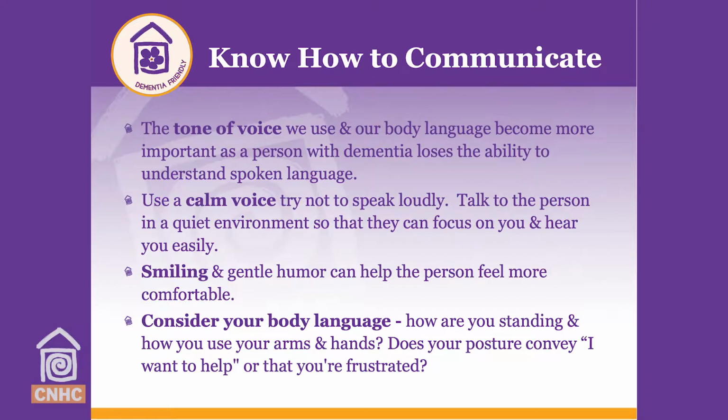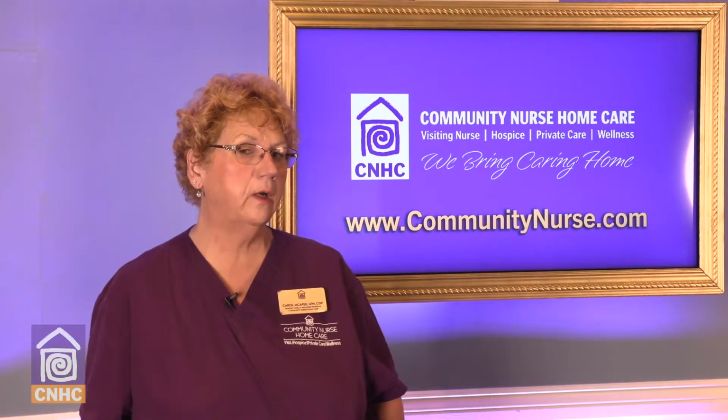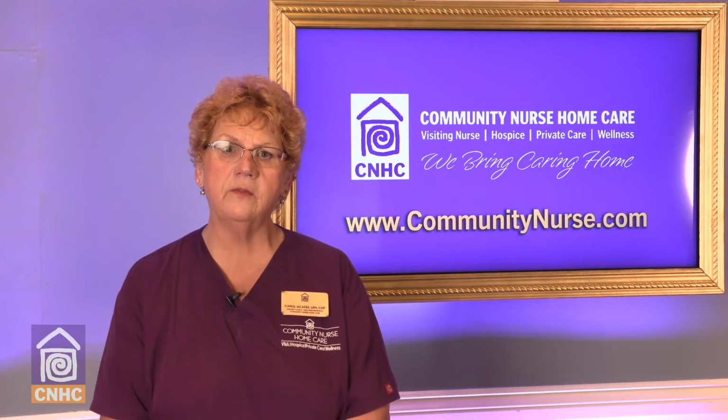This can help the person feel more comfortable. And watch your own body language. How are you standing? Are your arms and hands folded? Are your arms folded across your body, saying, I've got to get this done and get out of here? Does your posture convey, I want to help, or that I'm frustrated? Are your hands on your hips saying, come on, let's get this done?